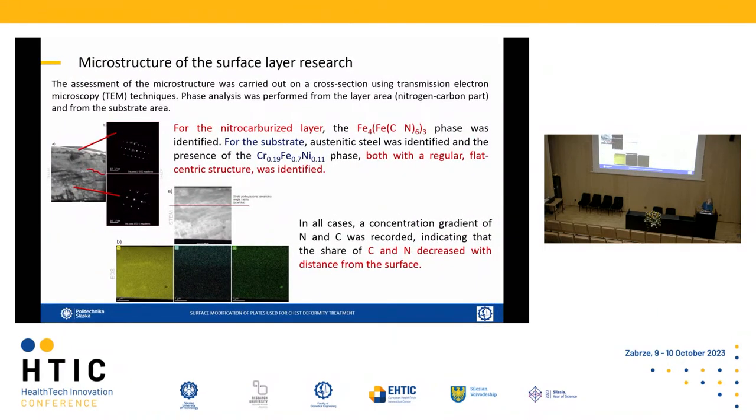Many studies have been carried out. I will not discuss the details. I will summarize them in conclusions, but I carried out research on mechanical, physicochemical, and biological properties. First, I carried out a microstructure of the surface layer research. And you can see that for the nitrocarburized layer and for the substrate, so the surface after polishing, both with a regular face-centered structure was identified.